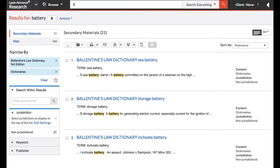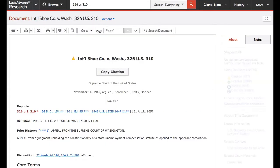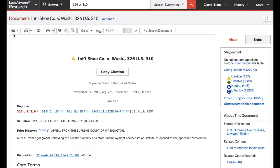So I can either type in, again, the case name, or if I have the citation, I can put that in and pull up the case directly. At the top of the screen, you'll always notice you have these delivery options. The second icon is the one that we're looking for, and that's the little printer icon. So in the future, any of the settings that you've used in the previous session will be saved, and I could just click on that little printer icon and it'll either print to an attached printer that I had previously set or the Lexis printers.